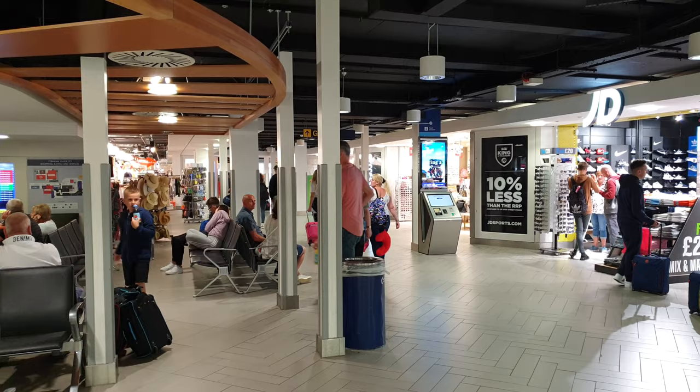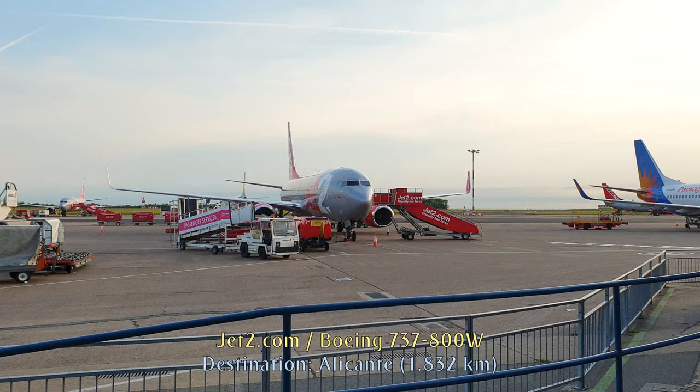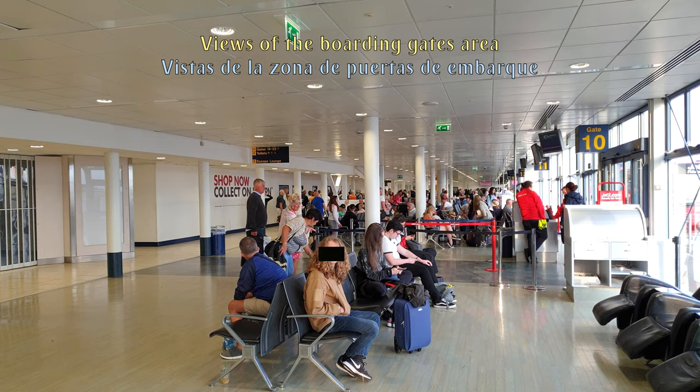Ladies and gentlemen, Jet2 flight LS605 to Malaga is now ready for boarding. Please proceed to gate 10.